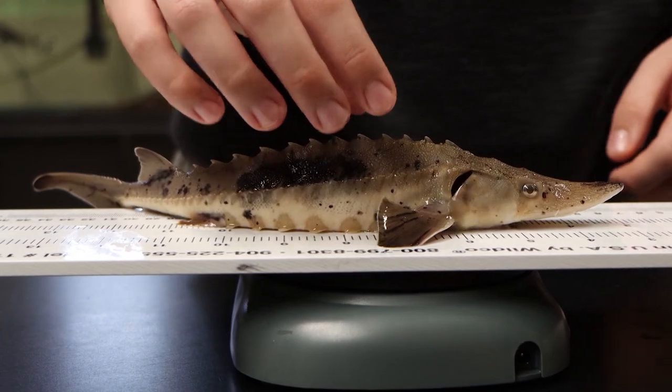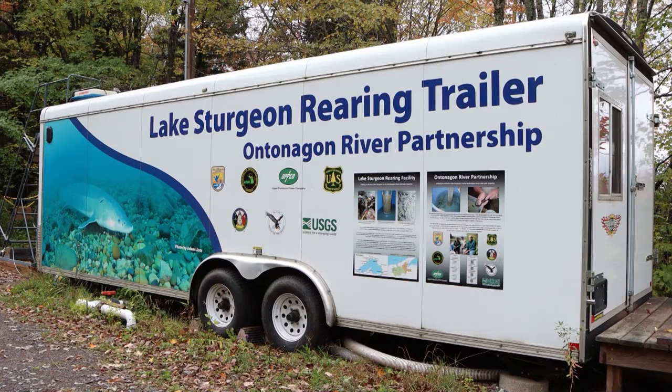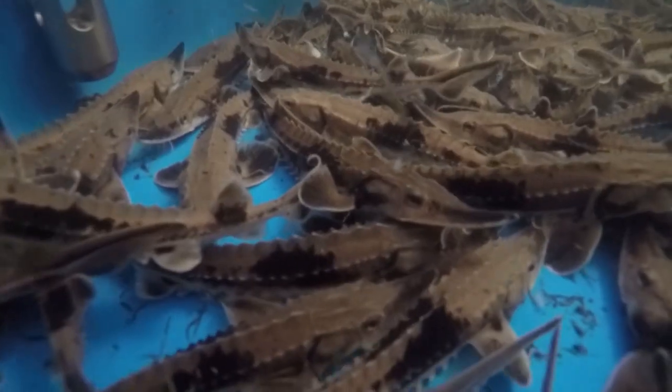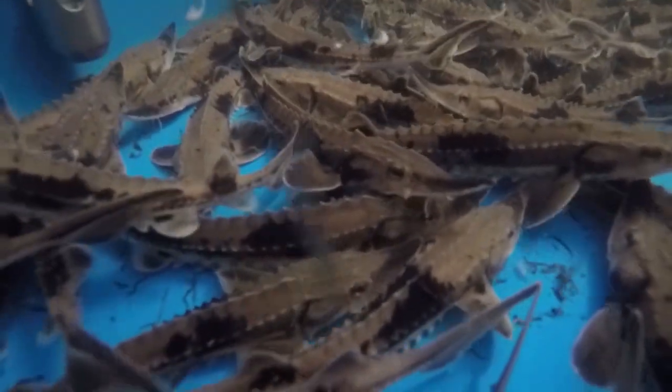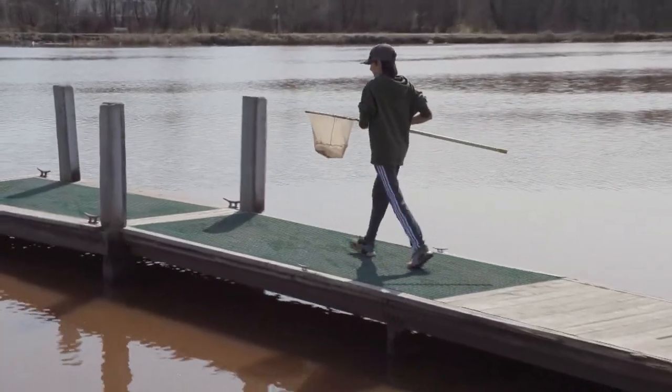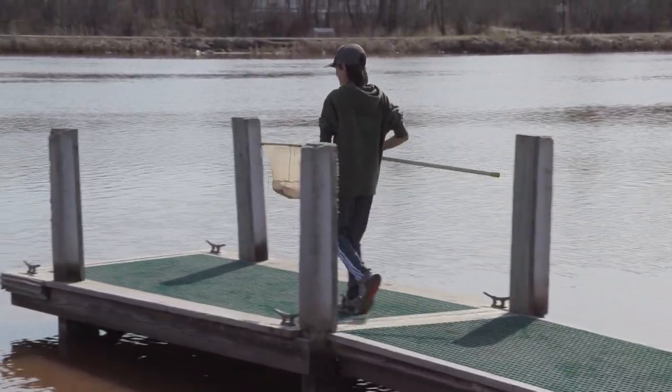These young lake sturgeon were reared at a trailer on Lake Ogibbic with hundreds of other lake sturgeon. 10 were selected and brought to schools for kids to raise, study, and learn about their importance to the waterways of the UP. 6 of these fish survived the school year and are ready to be set free.